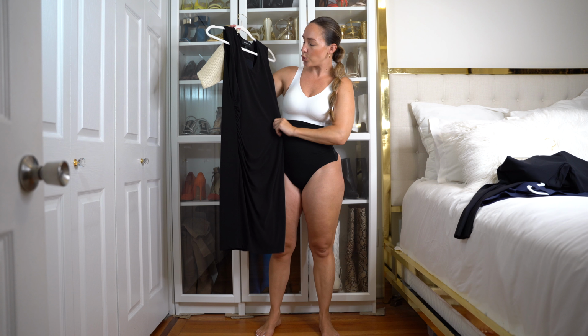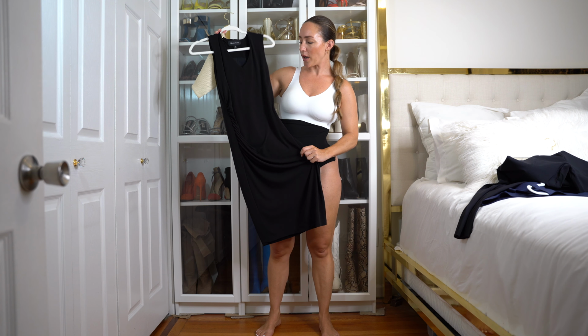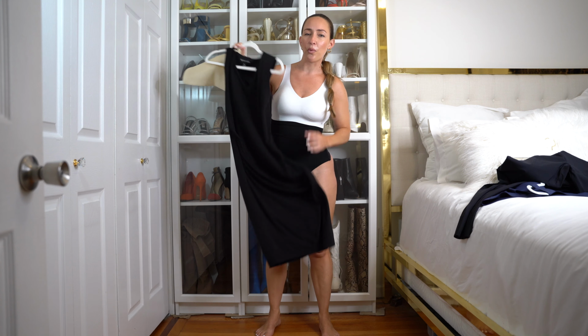First up is this little tank top. Next up, we have a pair of black pants. If you guys are in the working world, or maybe you're just looking for an amazing pair of black slacks, I hope that today we will find them. And then I have this black dress. Also looks amazing, perfect for working. We're gonna put it on and see what else we can wear it to.